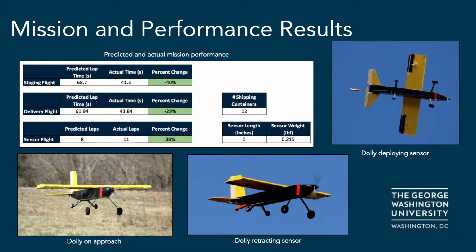Next, we will discuss the performance results of the aircraft. The actual lap time for the staging flight was 40% faster than predicted. The delivery flight performance was better than predicted, and the total number of laps on the sensor flight was around 40% greater than predicted. Performance increases were likely due to the increase in thrust-to-weight ratio after the weight reduction and focusing on the requirements throughout the entire design and build process.